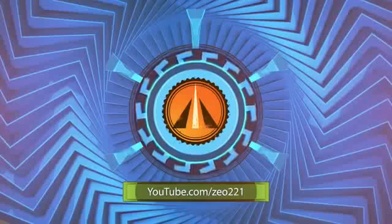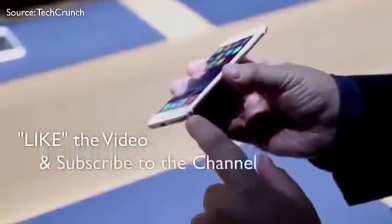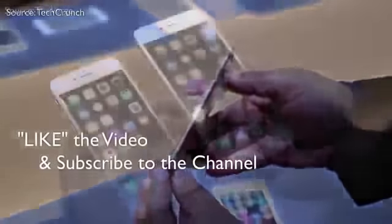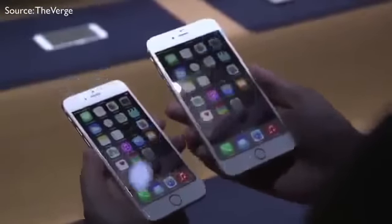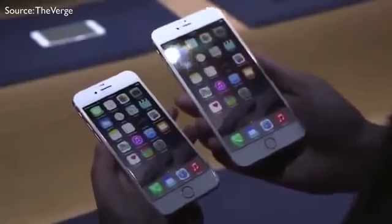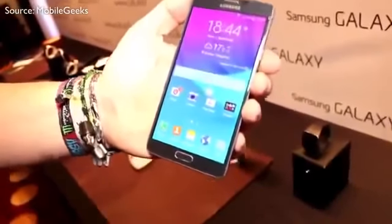the specs and features of the Samsung Galaxy Note 4 to the iPhone 6 Plus. So Apple announced two devices today, the iPhone 6 and the iPhone 6 Plus, larger devices compared to what they usually have. And the Samsung Galaxy Note 4 should be coming soon, was just announced last week. And Samsung are sort of the leaders in this sort of form factor. They are the ones who came up with the initial Note device and really popularized this larger screen format.